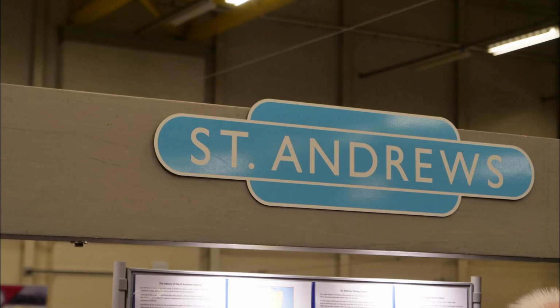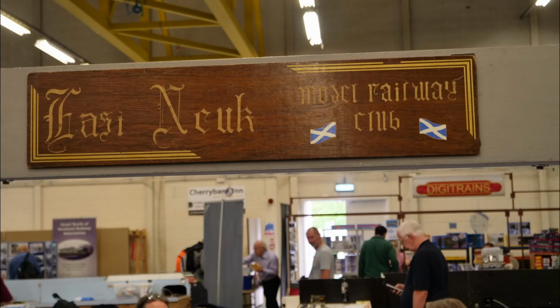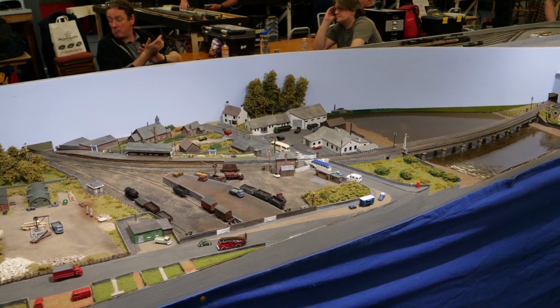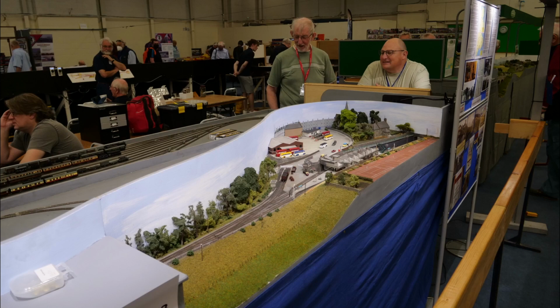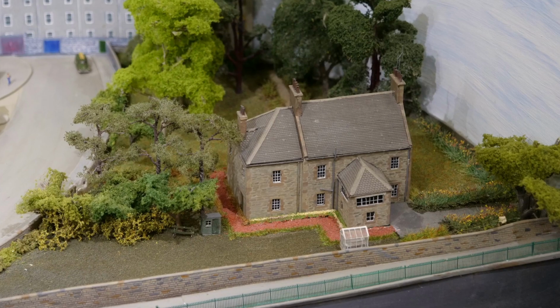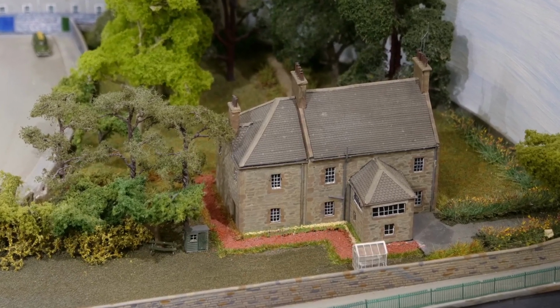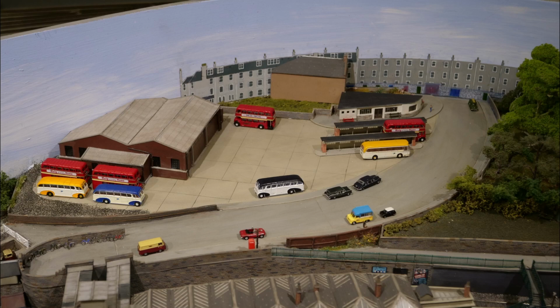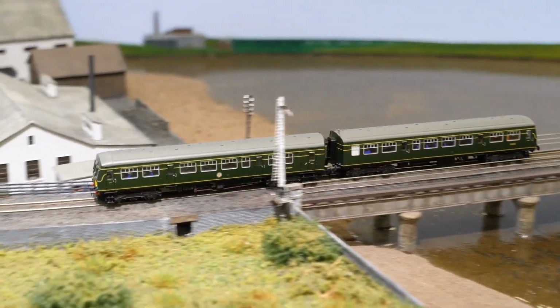St Andrews and Guardbridge, modelled in N-gauge and exhibited by the East Neuk Model Railway Club. This is a model of two real places, as they were in the 1955 to 1965 period of British Railways operation, with both steam and diesel traction in use. St Andrews is a town on the east coast of Scotland, now famous as the home of golf, Scotland's premier university and a world-class tourist destination.